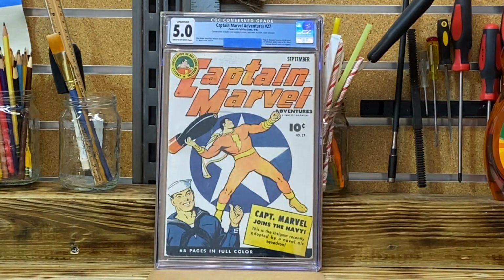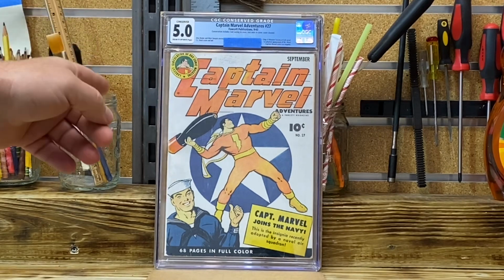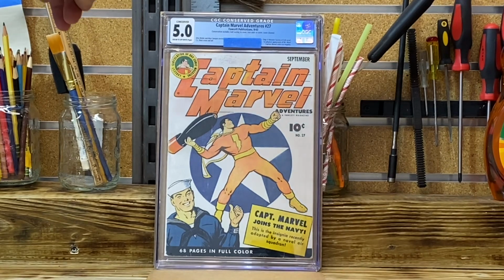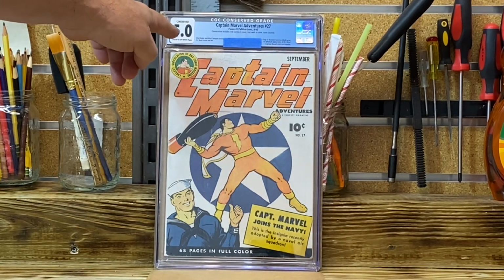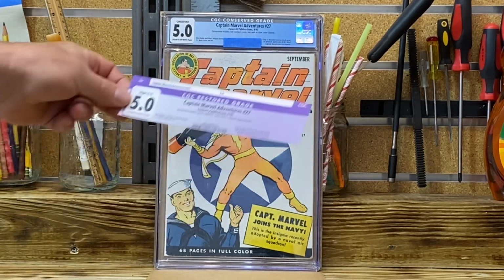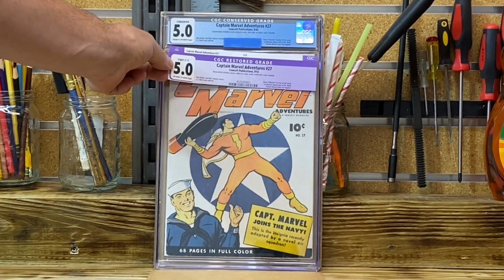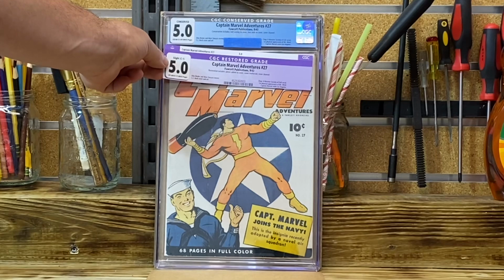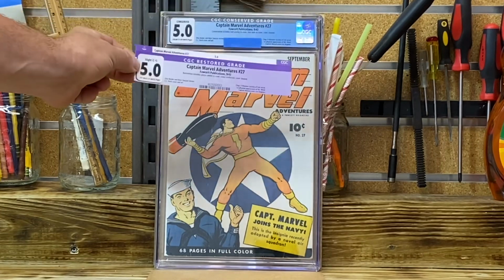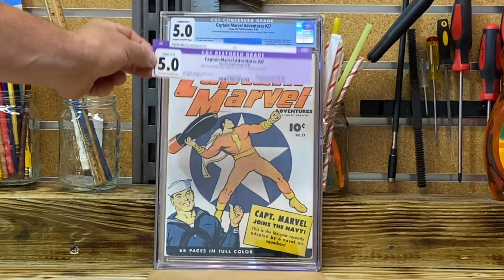There you go, everyone. The proof is in the pudding. Same book, same work, nothing done differently. I was given a 5.0 cream to off-white pages conserved grade. Prior to me submitting it with Mike Night Tiger's book, I received a 5.0 slight C1 restoration. Now this was sent in under my account after documenting the extensive work.